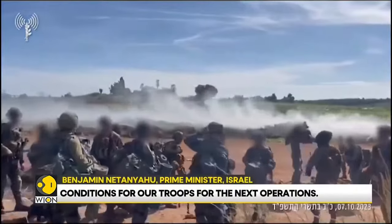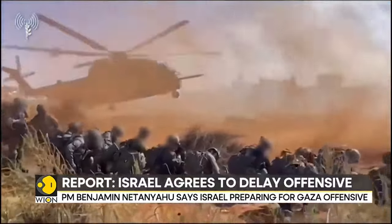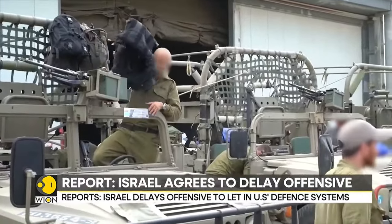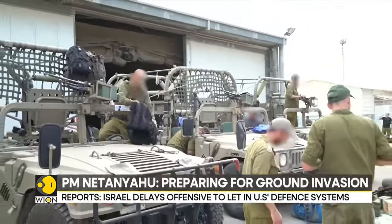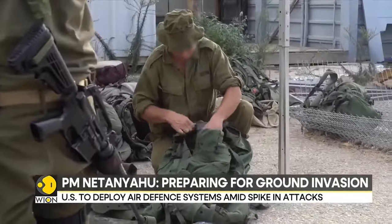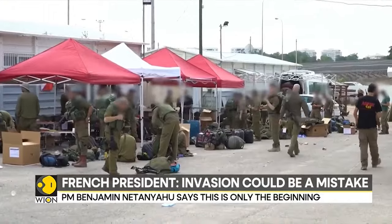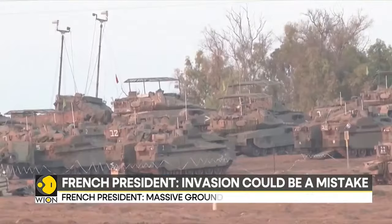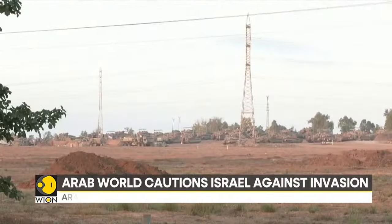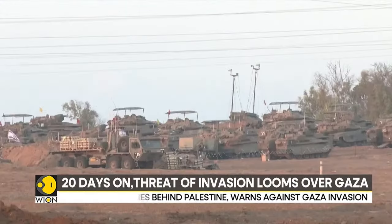While Wall Street Journal reports indicate that Israel has agreed to delay the ground invasion, the reason cited was to allow in US missile defenses in the region. This comes at a time when attacks against American forces have been on the rise in West Asia. The US forces came under fire recently in Iraq and Syria as well.